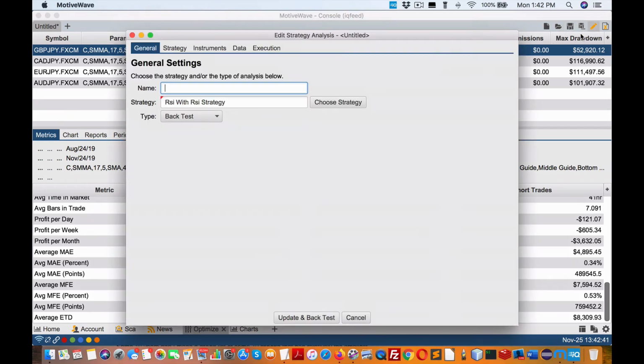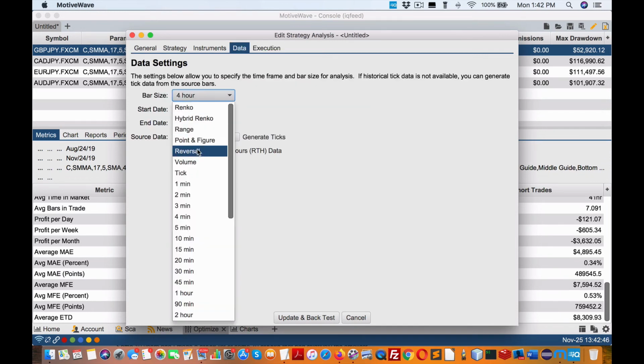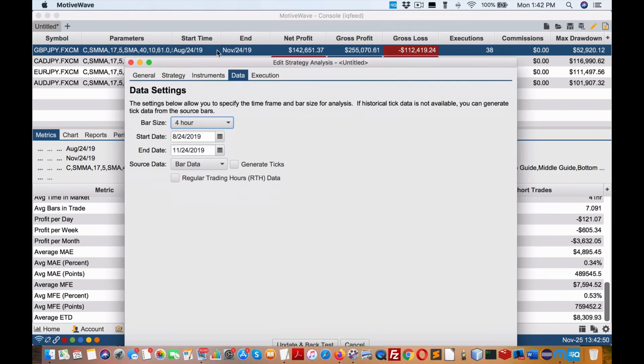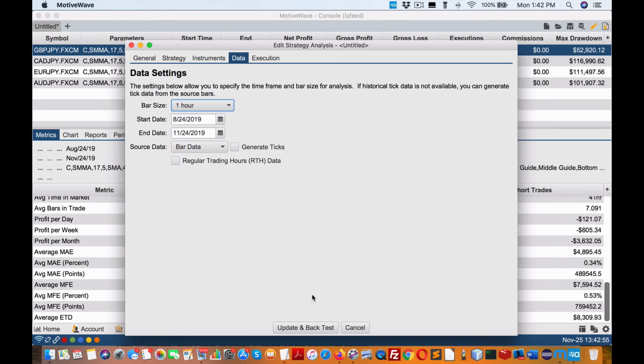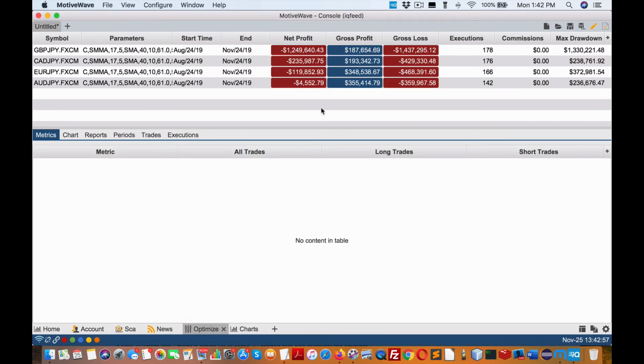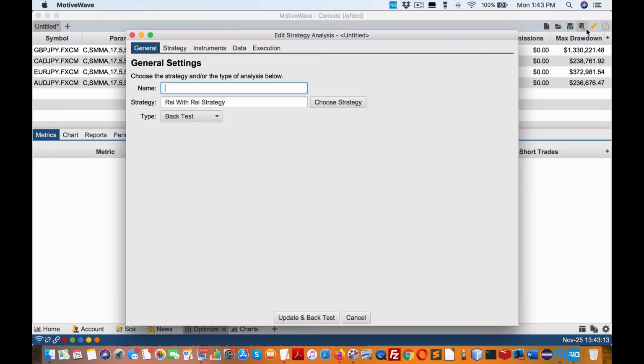So if I go back in and do it to 1 hour data, so that was, how much was that? 142,000. See if this changes on the hourly data or hourly bar data. Same strategy, but it loses now at 12.49. So that's when you start to get into that over trading. I find this fascinating.